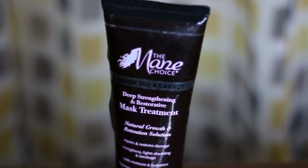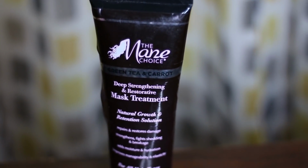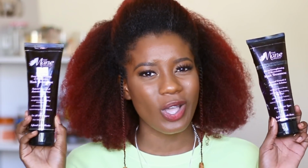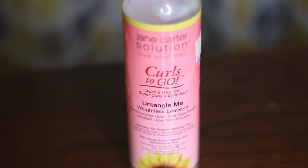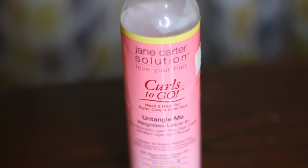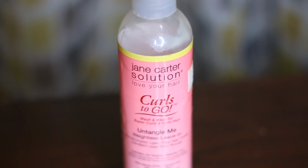The Mane Choice Deep Strengthening and Restorative Mask Treatment. I bought this conditioner. I used it. I liked it. But I wasn't so sure if I really liked it or I just thought I liked it. So I bought it again. It was good while it lasted. Jane Carter Solution Curls to Go. Untangle Me Weightless Leave-In Conditioner. Yep. Weightless and also pointless in my hair.